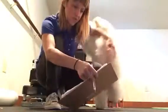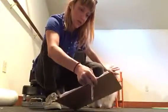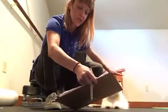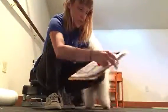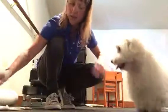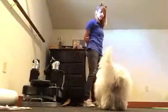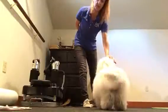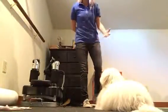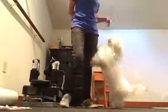And then stage 4 is minimal food or targeting, and with increased distance, duration, and distraction. So on this command, he's all the way up to here. By distance, what I mean is increasing the distance between myself and him. Check in. Yes, good boy. Even though we've only increased the distance by a couple of feet here, that's still impressive. He knows what check-in means.